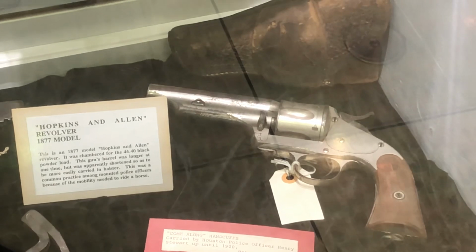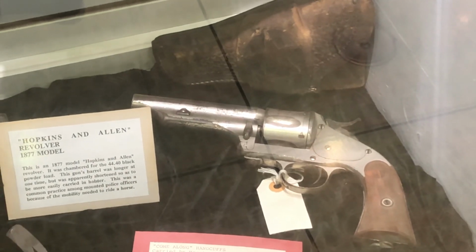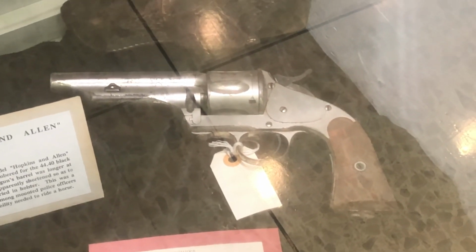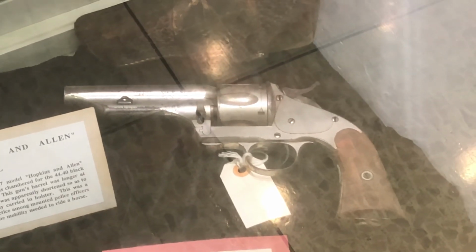Here's an 1877 Hopkins and Allen revolver that would have been used by a mounted police officer. And according to this card, the officer who used this particular revolver sawed the barrel off to make it more maneuverable while on horseback.